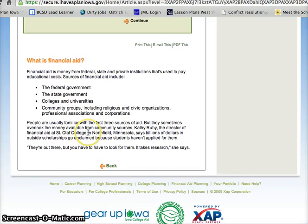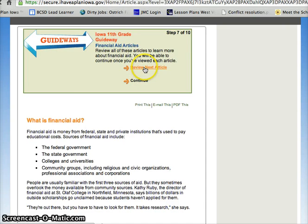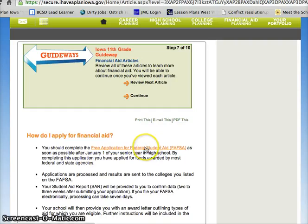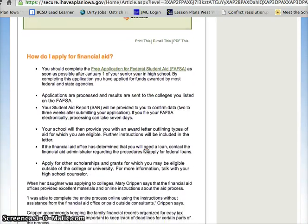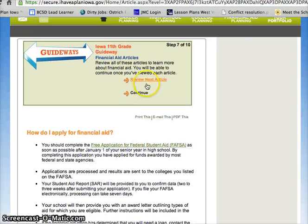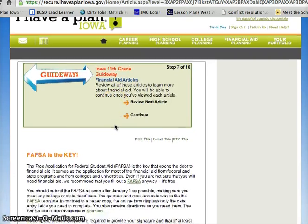Again, not a lot to read, but we want to make sure that you do. Take a look at each of them. How do you apply for financial aid? If you want to learn more about it, some of you have already had some questions about that. Just take your time and read through all of them. You have to read through all of them before you're allowed to continue.